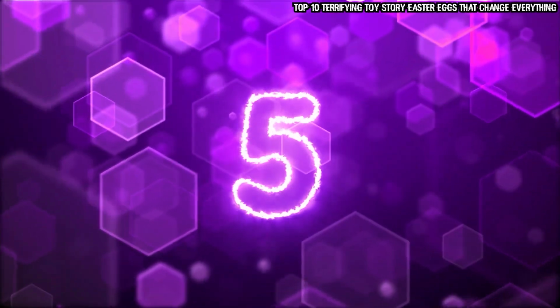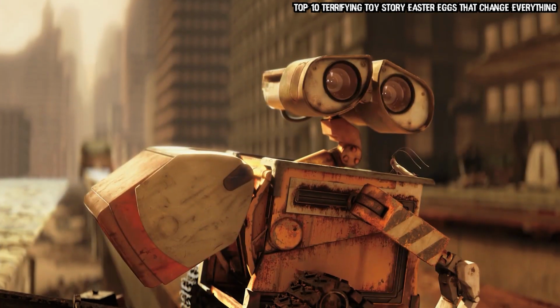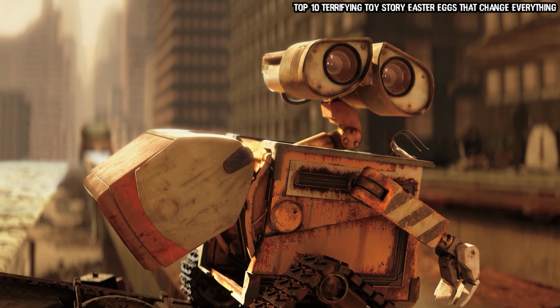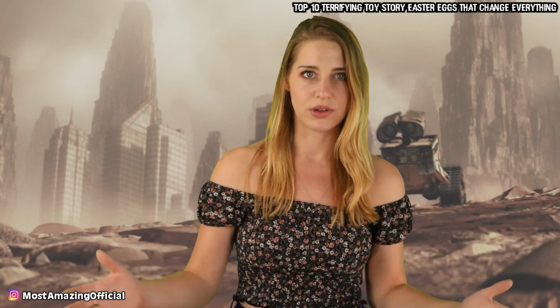Number 5, Foreboding Future. Another really popular film in the Pixar realm is WALL-E, about a robot left behind after we humans destroyed the world. It's also a really cute love story and it makes my heart go. Despite WALL-E being adorable, it also depicts a terrifying image of our future. This next Easter egg hints at a darker future for our lovable Toy Story world.